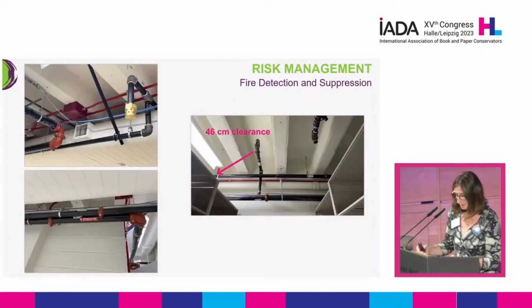One unexpected challenge we faced installing the new fire suppression system was that a 46-centimeter clearance to the top of the shelving was required. This meant that a great number of the existing shelving needed to be shortened. However, by adding new compact shelving and storing books by height, we gained 578 meters overall. We are excited to have the two suppression systems in place, offering greater peace of mind in case of a fire.